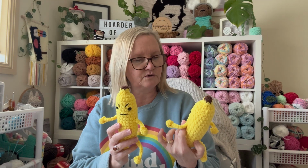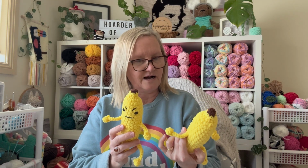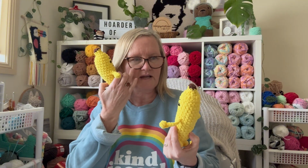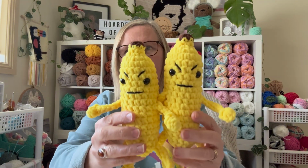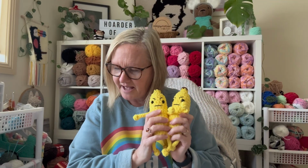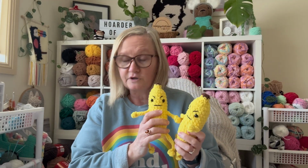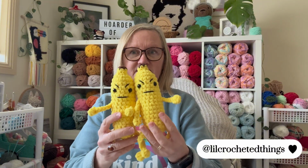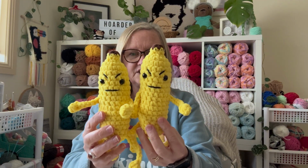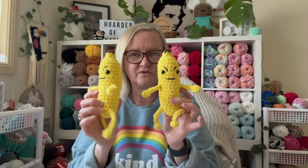I cannot recall exactly, maybe 25 minutes, half an hour from memory. I gave them cranky faces. This is a pattern by Lil Crocheted Things on Instagram. It's a free pattern. I have used Patty's Plush and I just think it worked up really, really beautifully.